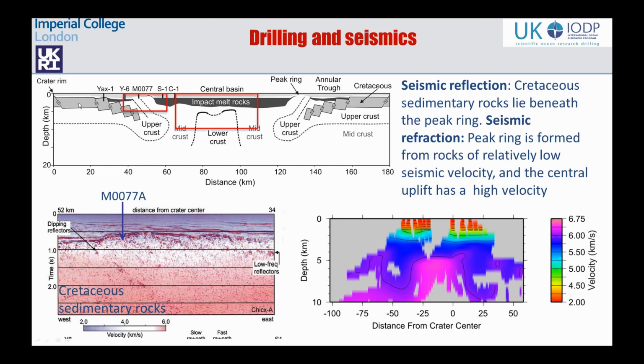So what we see is that the Cretaceous rocks are slumped down to form a terrace zone, and that happened during crater formation. I'm going to show you a simulation of that. And directly beneath the peak ring is the innermost slumped sedimentary block. And the other thing that the velocity showed that was neat was that in the middle of the crater here, we've got very, very high velocities, lower crustal velocities, close to surface, at 5 kilometers depth. So that showed us that the lower crust had come up quite close to surface during crater formation.